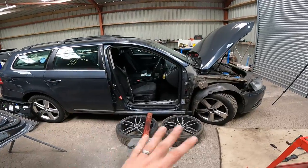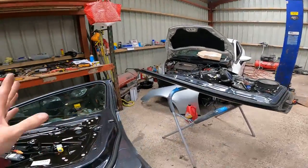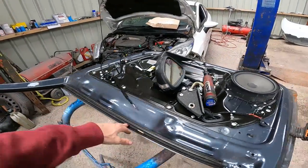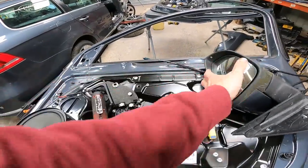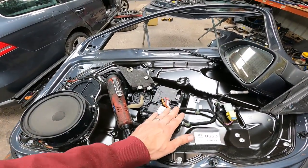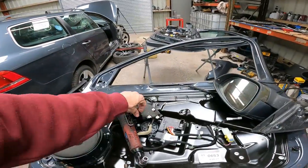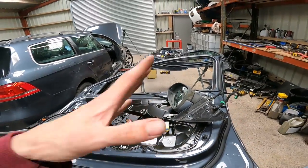So whilst that is setting, I've made a start on these doors, just swapping the bits over. And it's been pretty easy in all fairness, because the glass is still in here, and they were nice enough to leave on the inner panel with the window motor and everything. So all the linkage is in there, the wiring's still on it. All I've had to do is remove the door card from the old one, remove the wing mirror with the cabling, a tweeter, and that's it. So we only need to put these pieces back on.